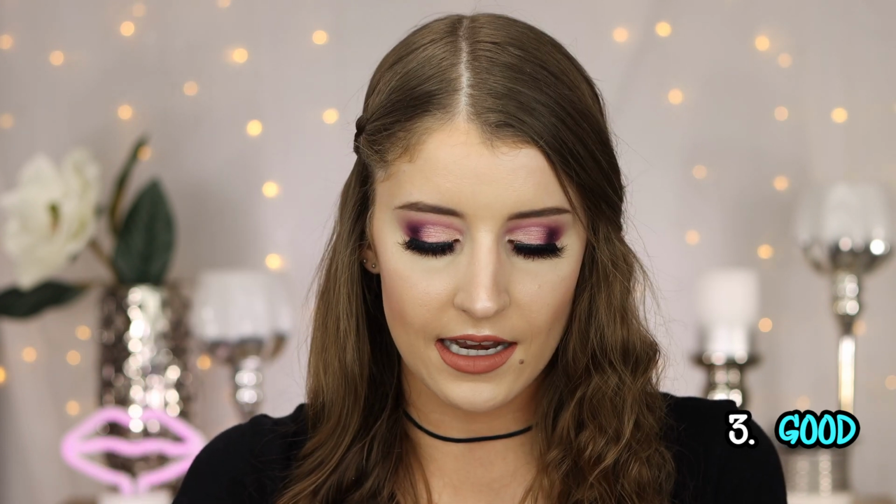I feel like this one has such pretty shimmery shades. I love these. This one is a little bit more of a chunky glitter shade, but I do still like these. And then the mattes in here are also pretty good as well. So I did really enjoy the Ice Cream Bee palette.